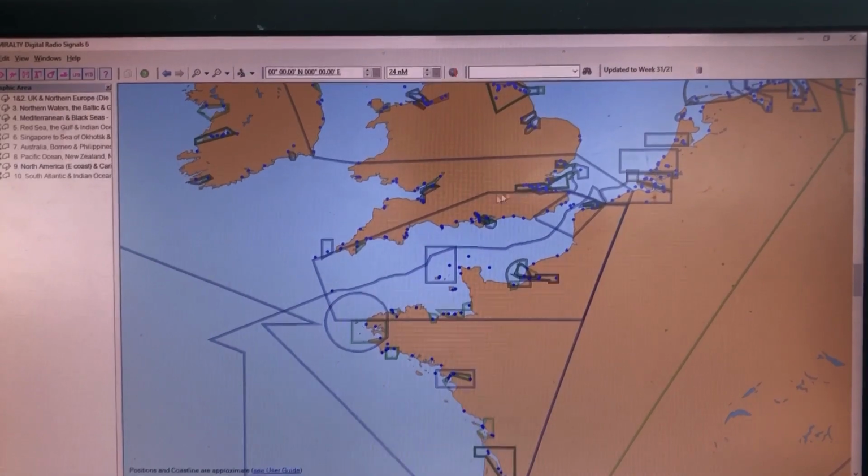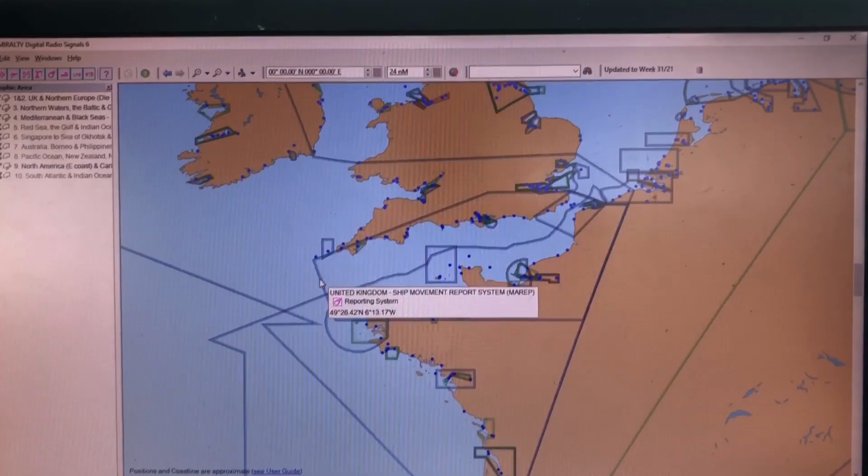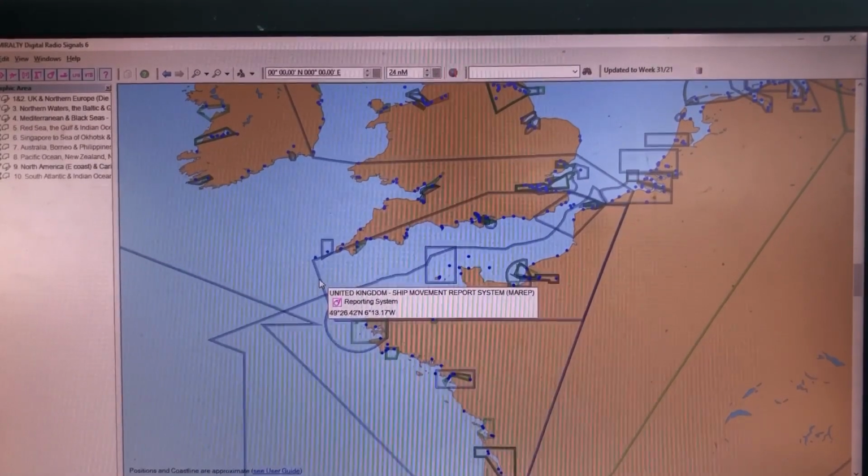You can see in this highlighted area it says United Kingdom Ship Reporting, UK MAREP. As you can see, they mention the areas and all that. This is a voluntary system of reporting vessels' position. All merchant vessels, and so on. So these are the areas where we have to report on a voluntary basis.